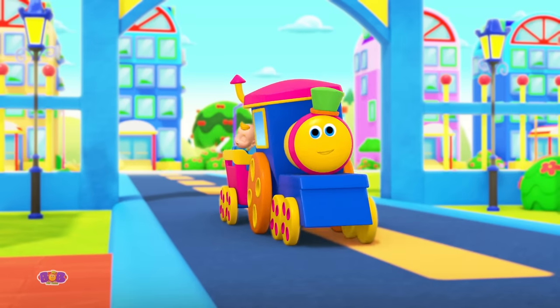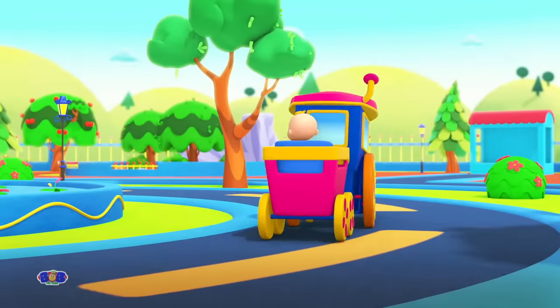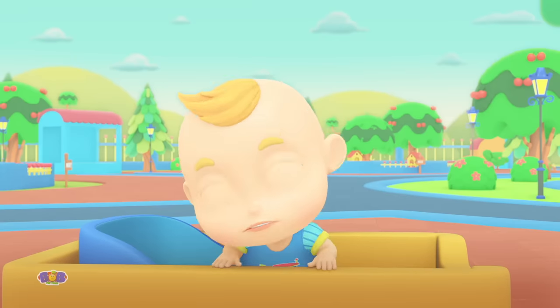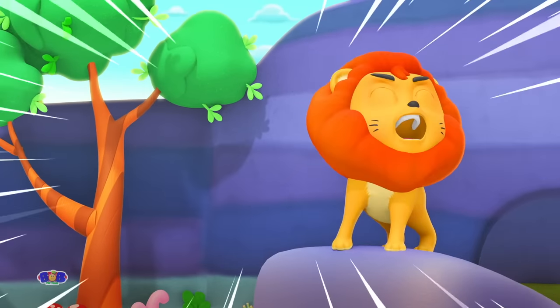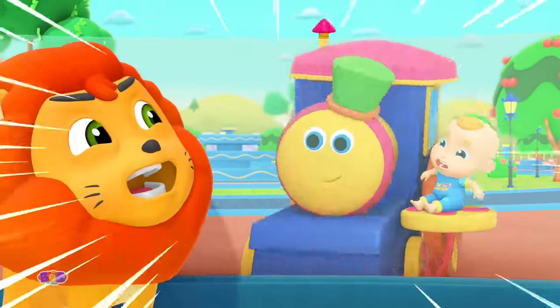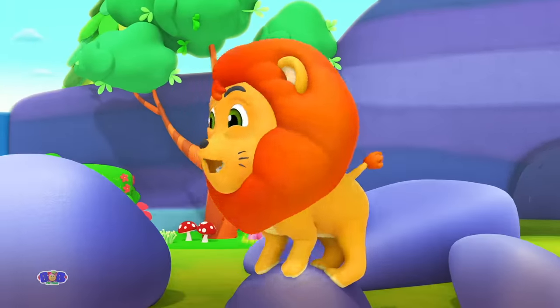Bob the Train went to the zoo, E-I-E-I-O. And in the zoo he met a lion, E-I-E-I-O. With a roar, roar here and a roar, roar there. Here a roar, there a roar, everywhere a roar, roar. Bob the train went to the zoo, E-I-E-I-O.